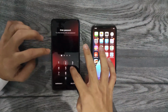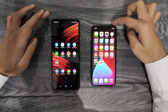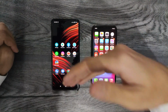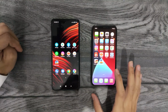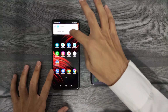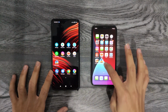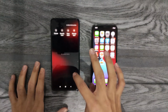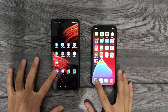Okay, so we are all set. And this time is gonna be a minimalistic test, because we have the lower-end processor, so we do not want to compare it with heavy tasks, so we will go the default way how I do. So let's start with the default apps. Sorry, I forgot to mention that there is nothing running in the background on both devices, so we'll start with the default apps.